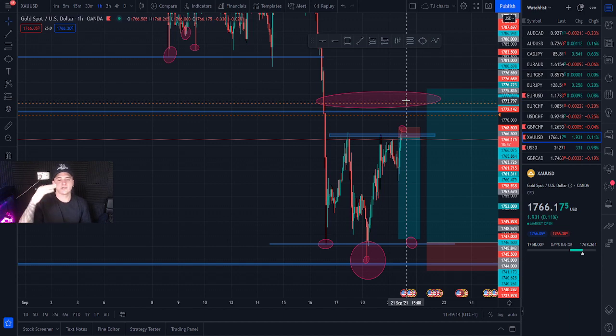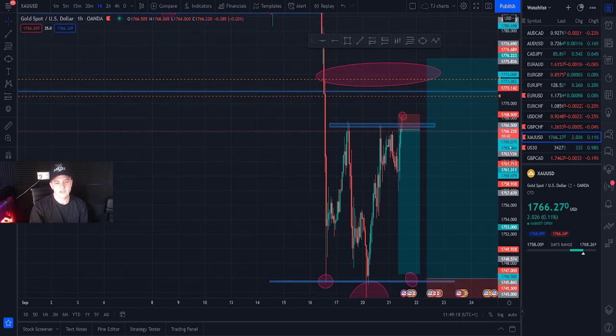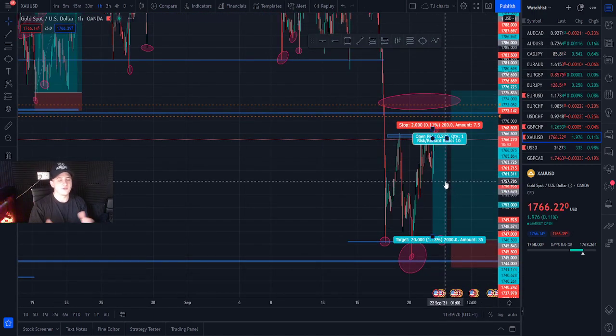Once it's in drawdown, you can close for minus 10 pips, and take a 0.2% loss, not a 1% loss. But yeah, that's the vision of this trade.